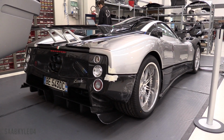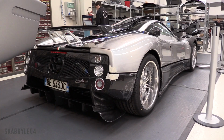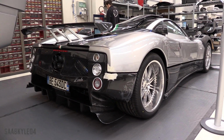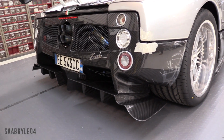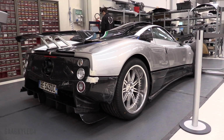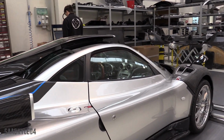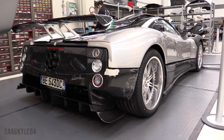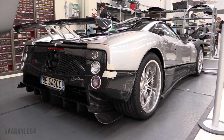So I have filmed both the Huayra and the Zonda on the channel. The Zonda I did is actually a Zonda F with the Club Sport treatment, but I mean, the Zonda is what originally got me into liking Paganis in the first place. They're just so aggressive, yet so minimalistic, and still have the crazy attention to detail that Pagani has become known for. Plus, you just cannot beat the sound of that naturally aspirated Mercedes-AMG V12.